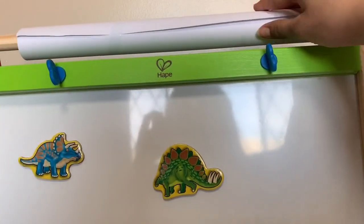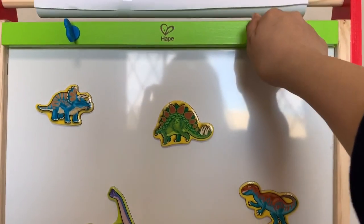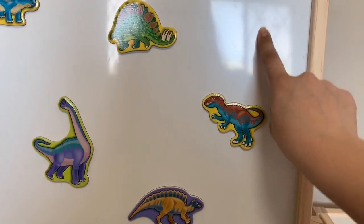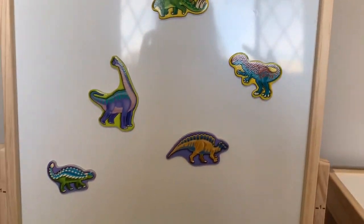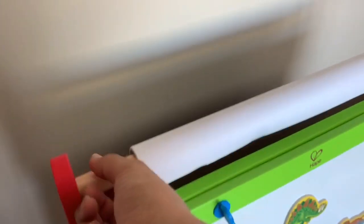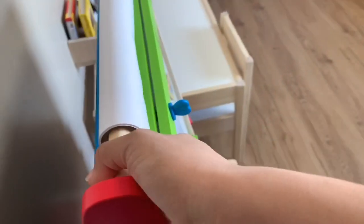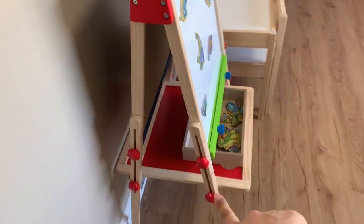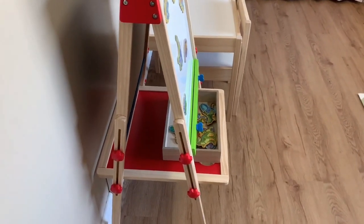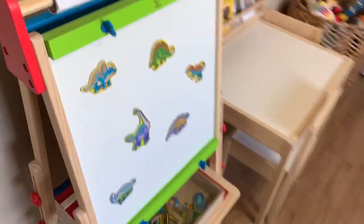I also love that it has this little roller paper that he can just pull down. He can put it on here so it doesn't move and just paint. This also works as a dry erase board for him to draw with dry erase markers. And then on the other side, it works as a chalkboard. So I really love this. I love that he can actually adjust it. As Luca gets older, he's obviously going to get taller, so this can actually go higher. So I really like that.